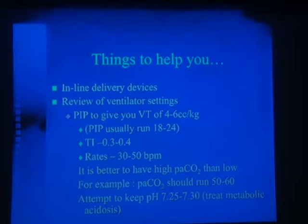Short inspiratory times are important, maybe even down to 0.2, particularly when you get into the faster rates. Rates of 30 to 50 typically are pretty good. We do tend to err on the side of hypoventilation if we have to guess. In other words, we feel hypoventilation is probably a little better than hyperventilation, but the swings are really bad too. So if you pick one, stick with it, and don't do the swings, because that's definitely something you don't want to do.